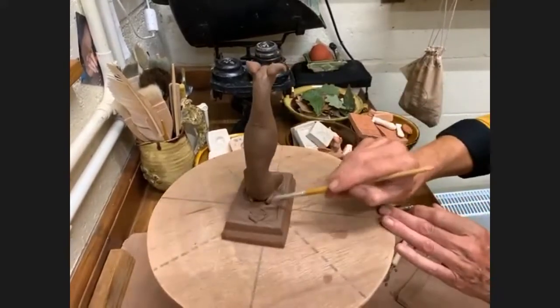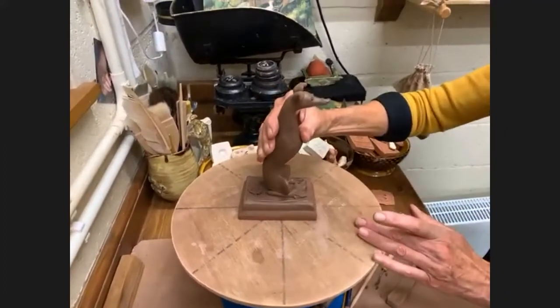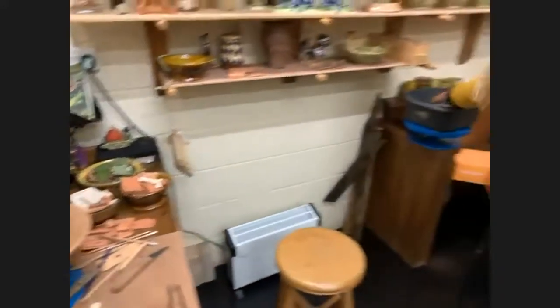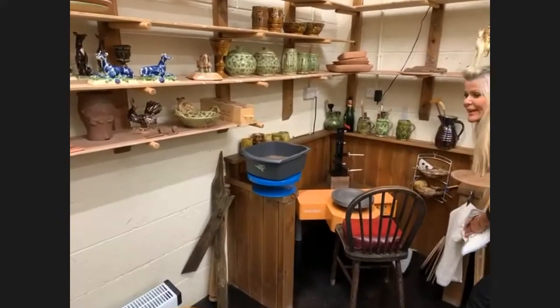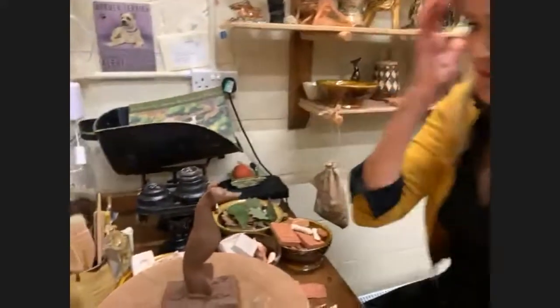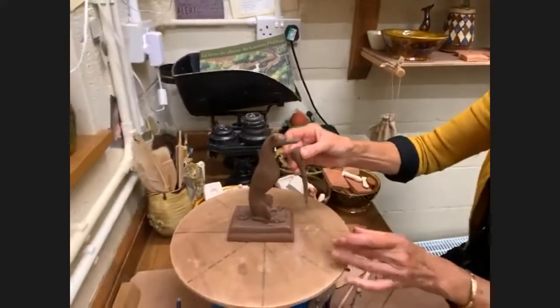Right, there we go. So he's fairly well balanced. He's sitting nicely on the base. And then obviously we don't want to jiggle him about too much. Let me just wash those again. You see this? They look so simple when they're done, don't they, Jenny? They do. And they're really quite fiddly.